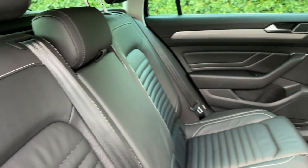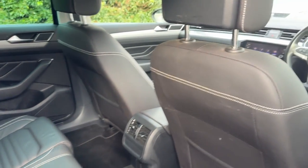As we go into the back of the vehicle, we can see that it has a full leather black interior.